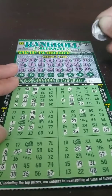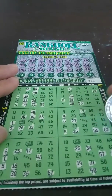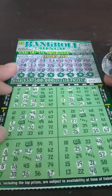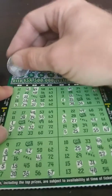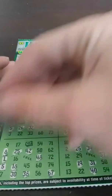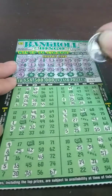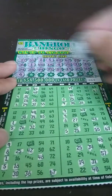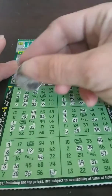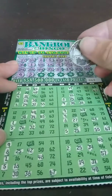Next number, G-48, 48 there, 48, 48, and that's it. Next number is B9. Got a 9 right here. 9 and a 9. B2. Got a 2. There's a 2. And that's it.